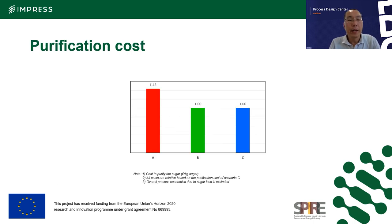At the end, we got the cost we have to pay to purify the sugar solutions. You can see that scenario B and C are very similar. It's almost the same. The difference is negligible, but for scenario A, we have to pay much, much more to get a pure sugar solution.